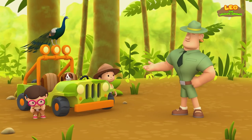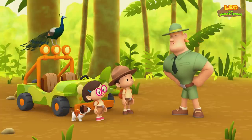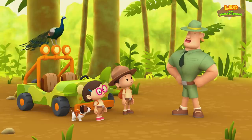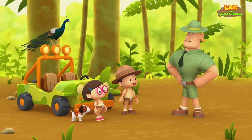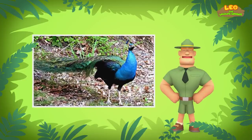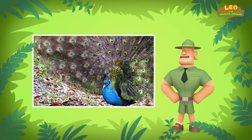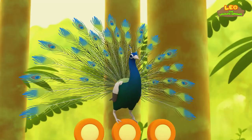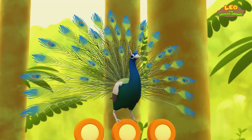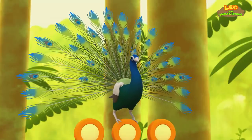Ranger Rocky! Welcome to the rainforest, Junior Rangers. I see you brought a male Indian peafowl, or a peacock. Yes, Ranger Rocky. We're trying to bring it back to its friends. You're just in time, Leo. It's mating season. That means it's time for the peafowl to make baby peafowls. See the peacock showing off his tail feathers? He is trying to attract the peahens, the female peafowls.